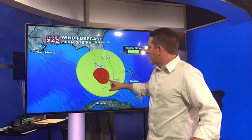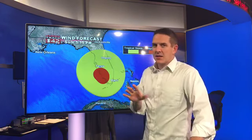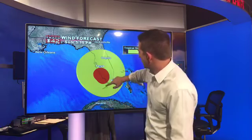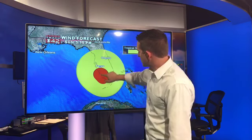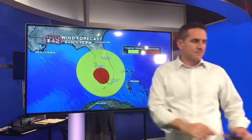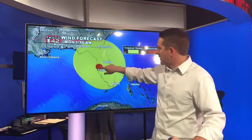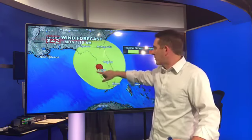If there's any saving grace, it's that the coast is going to be basically either bisected by the eye or on the left side. So the storm surge won't be as massive, but still, as it continues to move in, the storm surge is going to be really bad here, okay? Extreme southwest Florida. Flooding will be unbelievable. Hurricane force winds right in the middle of Tampa Bay, Monday morning, 1:15, 2 o'clock in the morning, okay?